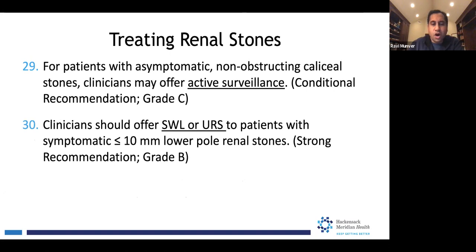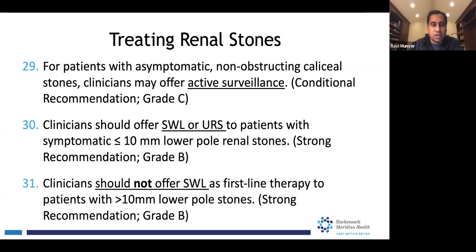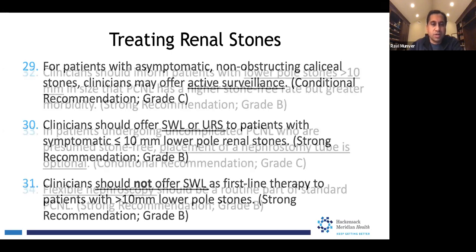Number 30: clinicians should offer shockwave lithotripsy or ureteroscopy to patients with symptomatic lower pole renal stones less than 10 millimeters. Now, we're talking about lower pole stones that are 1 centimeter or less. You can offer shockwave lithotripsy or ureteroscopy with nearly equal treatment rates and clearance rates. Clinicians, however, should not offer shockwave lithotripsy as a first-line therapy to patients with lower pole stones greater than 10 millimeters. So ureteroscopy can be offered, percutaneous nephrolithotomy can be offered, but shockwave lithotripsy should not be offered once that stone gets to be above 1 centimeter in diameter in the lower pole.